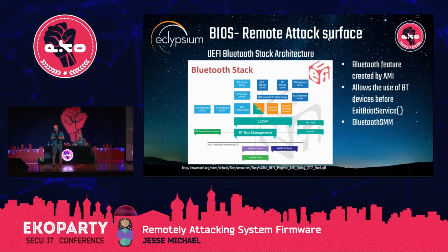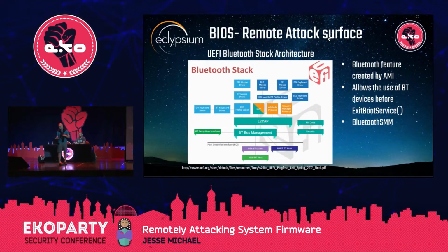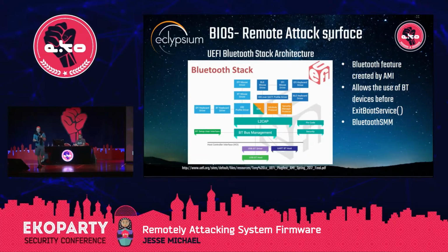Vendors like IMI implement a Bluetooth stack. So if you play with your setup screen from a Bluetooth keyboard and mouse, that Bluetooth stack is working only because the system firmware implements it. And the interesting thing is that it's supposed to be enabled by default and scan for devices. So any remote vulnerabilities there make it game over, an entire compromise of the system.